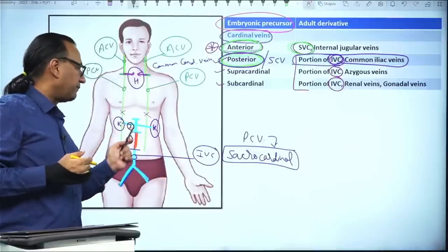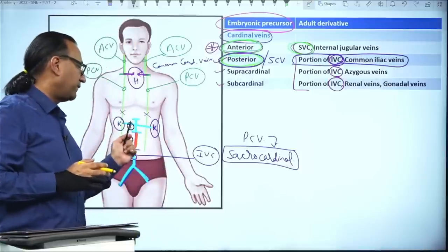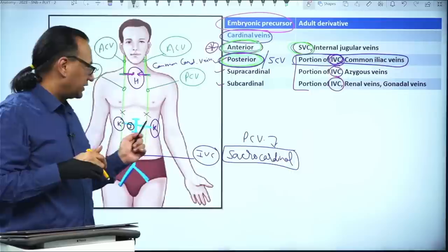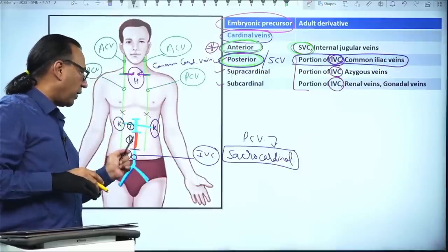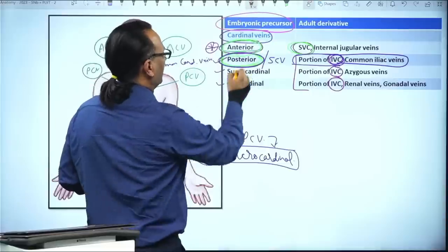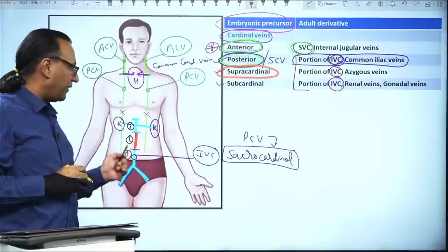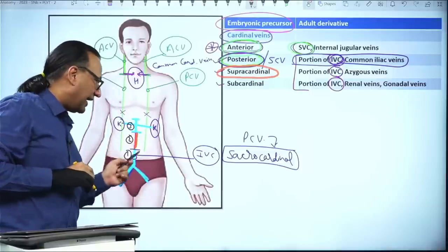And where is portion number three, or the renal portion of inferior vena cava coming from? That we have to discuss. And then there's a portion four also. But before you talk about portion four, let us look at two and three. So where is this second part of inferior vena cava coming from? You can see here, they are the veins which are called supracardinal veins. So supracardinal veins, they contribute to infrarenal IVC.